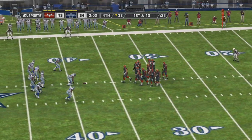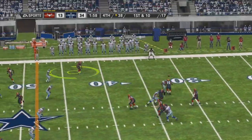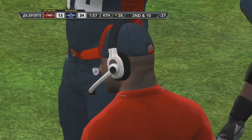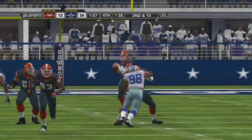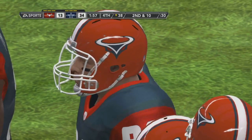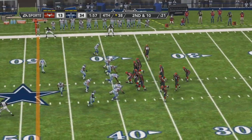It's first and 10. There are 2 minutes to go in this football game. Short throw to the right. It's an incomplete pass. Second down and 7 yards to go. Ball on their own 38.